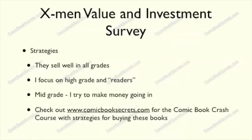For mid-grade comics, and here I'm talking about fine and very fine minus, I tend to stay away from those because you're really not hitting the investment collector, and you're not getting the reading collector or just the pure collector at the bottom end of the scale, just trying to get the comic book. So try to make your money on the way in. Get a good price if you're actually going to flip the book, or if you just want a little bit nicer copy in your collection, make sure you don't overpay for those mid-grade copies.